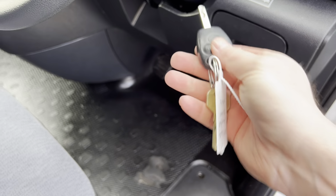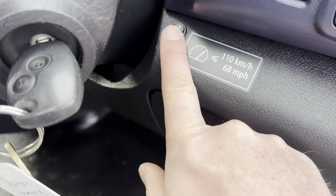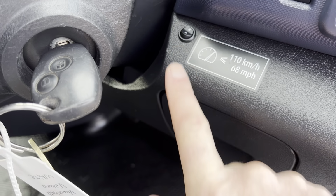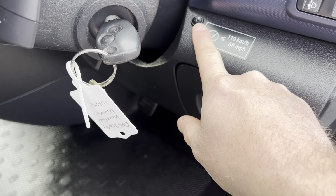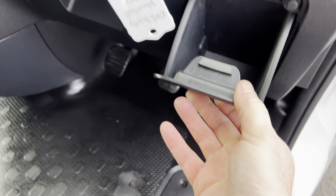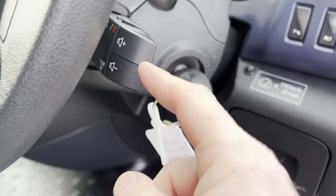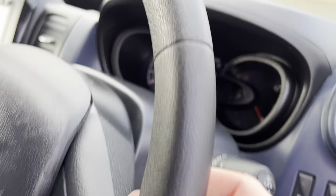We have remote control key with slam lock key. Oh, I don't know what that might be for. Some power for the back end of the vehicle. I'll have to try and find out what that little button is there for. Yes, we've discussed that. Bit of storage in there. We have remote control for your volume and your telephone on that side there as well.